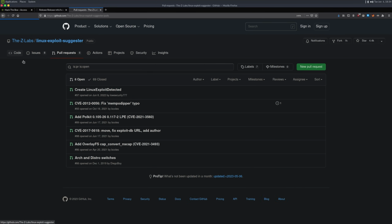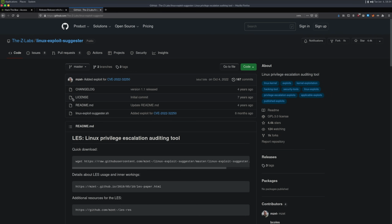So we should try to figure out exactly how Linux exploit suggester works, and I'm going to do that in another video. I'm going to wrap this video up, and we're going to do a separate video on looking at exactly how this works, because I don't want to do it live, and I'm guessing this is going pretty long. Sorry for the cliffhanger, but I promise within a few days, the video will be up on adding OverlayFS to this. So take care, guys. I will see you all next time.